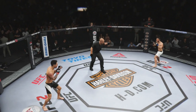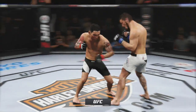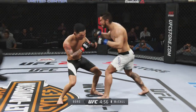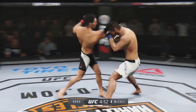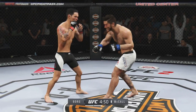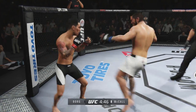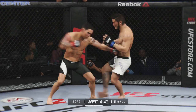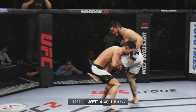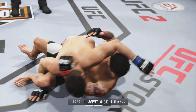Okay, you ready? Round two. Ready? Round two. Comes out swinging. Man, if the game plan was to punish the body, he's done a great job. Look at all that bruising. That left misses. There he goes up the middle. First takedown of the fight.